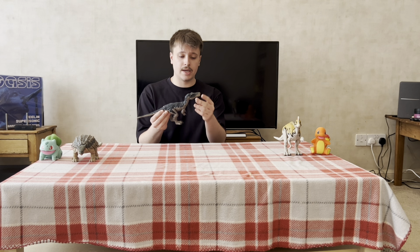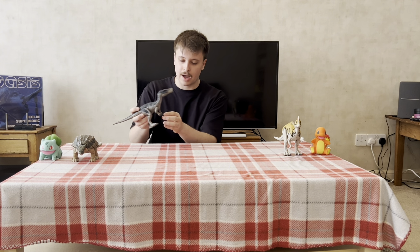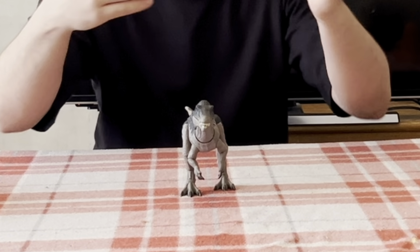Figure number 3 is the Baryonyx, one of my first figures in the collection. I really like this guy. I do like him more than the Corythosaurus, but less than the Ankylosaurus, I'm going to say. So he's going to go right smack dab in the middle right there.